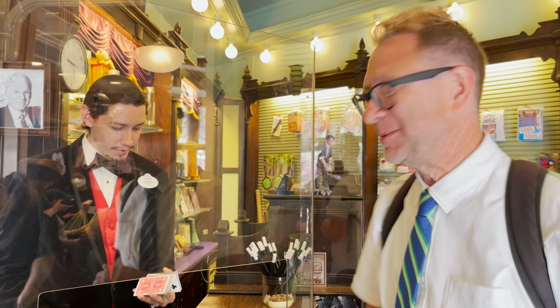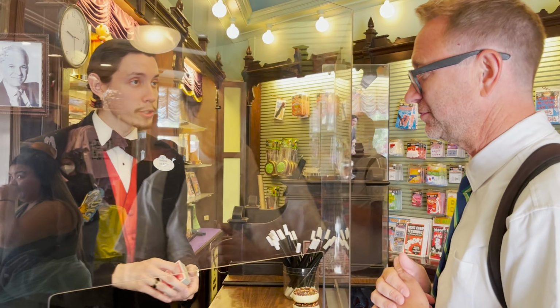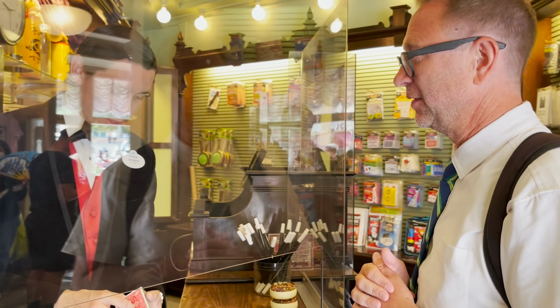I mean, you can always have some coins or some cards in your pocket when you go somewhere, and you can show somebody a little magic trick. Henry's going to show us the gambler's deck. Alrighty, take a look at this. This is one of our most popular tricks here in the magic shop.